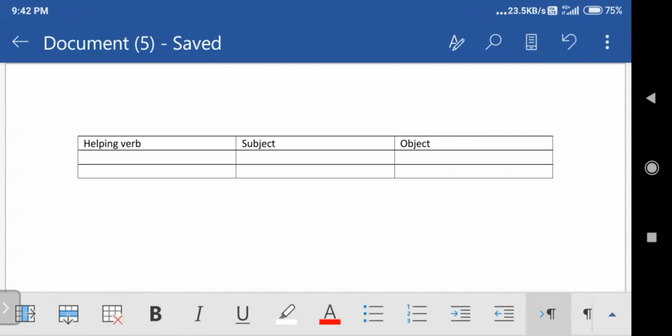So the helping verb is what? Am. Right. And the subject is? I. Perfect. And then of course there is your object, which is, you are right, the main verb and the ing form. In this case, the e has been removed and ing has been put. Don't mind the capitalization, the computer will do that mistake because it's following its own order.